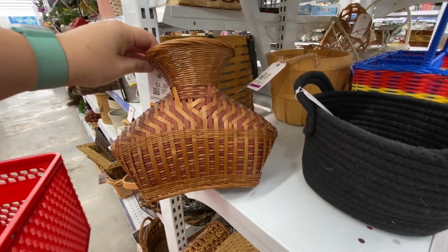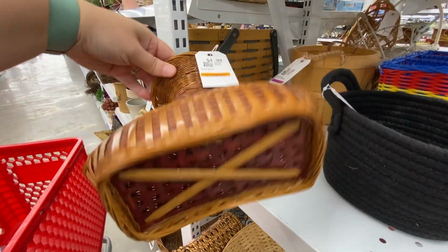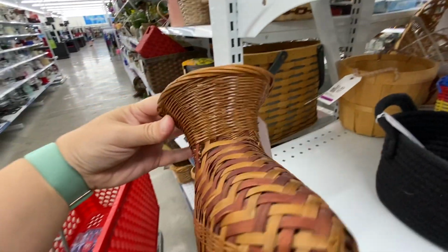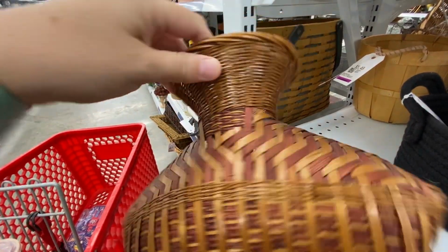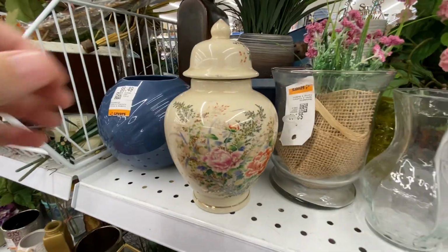This basket I did pick up actually. It was $4.99. I always have a coupon, so it was 20% off of that. I just loved the shape on it. It was just really interesting and different, and I could see how somebody would want that for their home decor, so I grabbed it. I don't know how old it is, but you know, I got it.